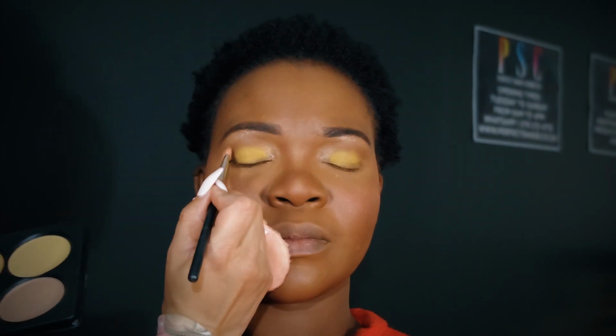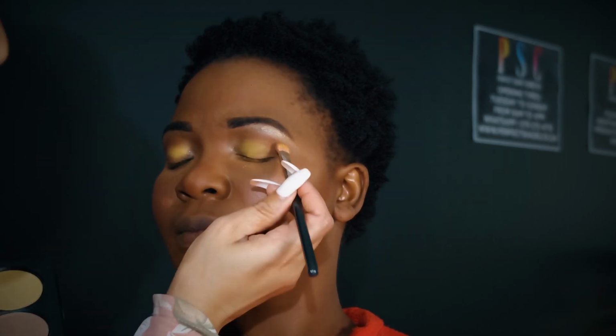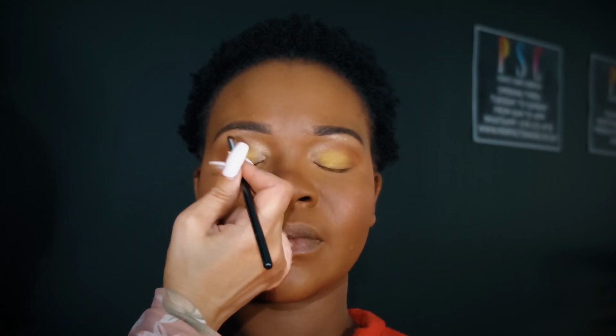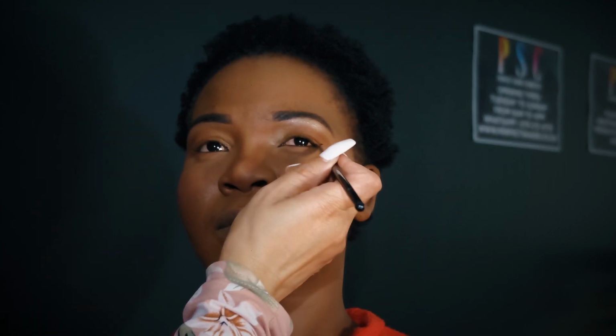Shading color is this. Using our smaller shading brush just to get it close to the lashes. This is currently retailing for 35 Rand. You can buy it on its own or in the set with 9 other brushes for 310 Rand. Open your eyes, look up for me, right up. Don't look at my brush. Shading slightly underneath the eyes. I'm not going with black underneath the eyes because the eyes are quite small. Look up.